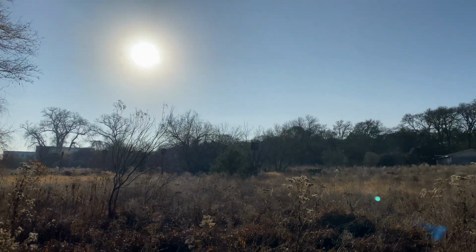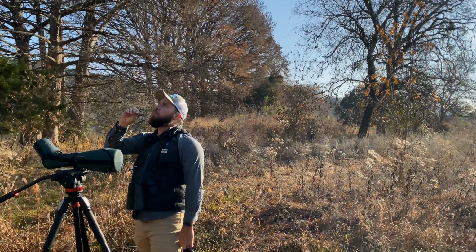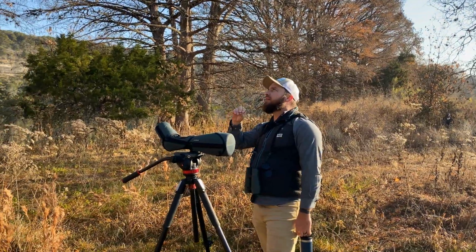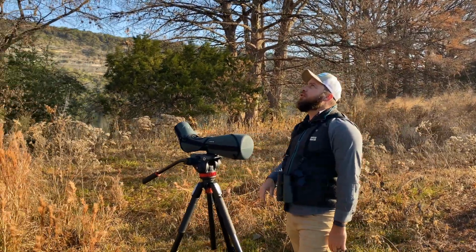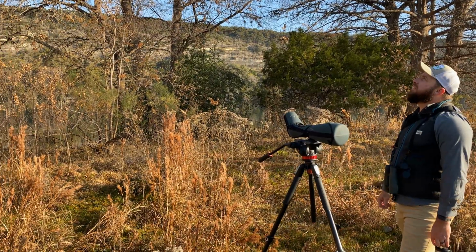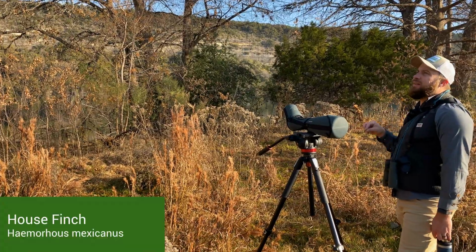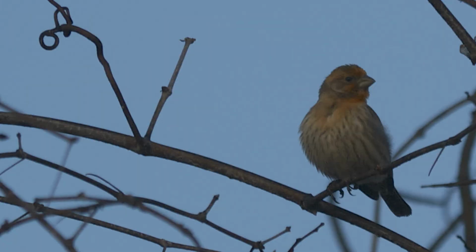I'm listening to these goldfinches. They'll do this kind of plaintive mew call. But that's the cardinal, and then up here is a bunch of house finches. Y'all know those really red things. They look like they've been dipped in strawberry jam. But here we go.